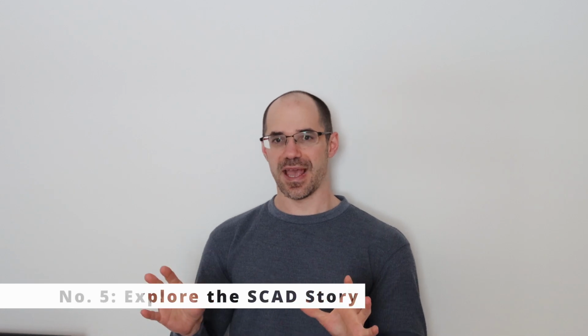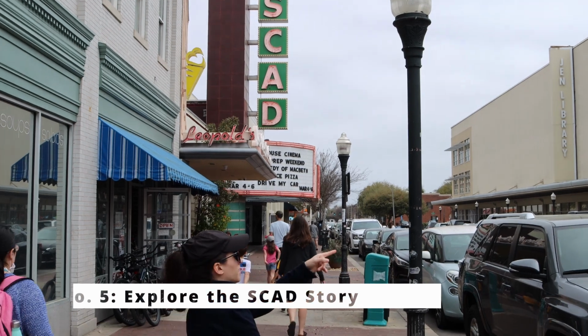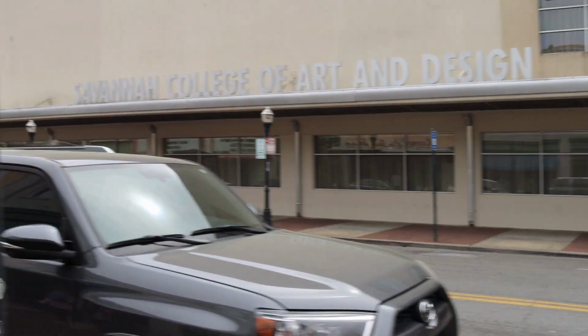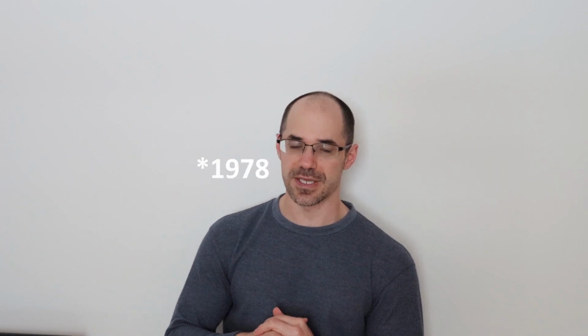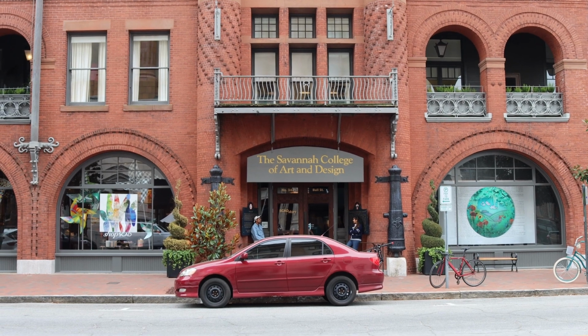The number 5 thing to do in Savannah, Georgia is SCAD. Now, if you don't know what SCAD is, you'll see it everywhere down in Savannah, Georgia. SCAD, which stands for the Savannah College of Art and Design, owns about, I think, 25 to 40% of the buildings in Savannah, Georgia. It was started back in 1973, I believe, with about just a handful of students. Recently, I think they're up to about 20,000 students. I don't recall the exact number.